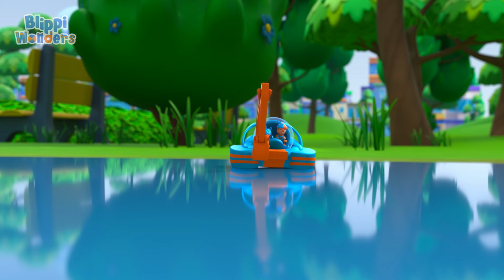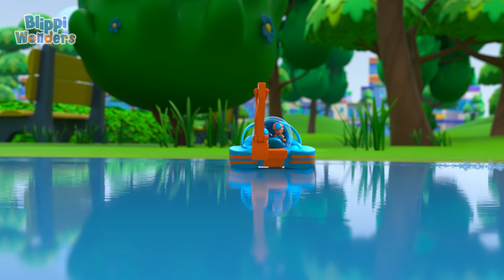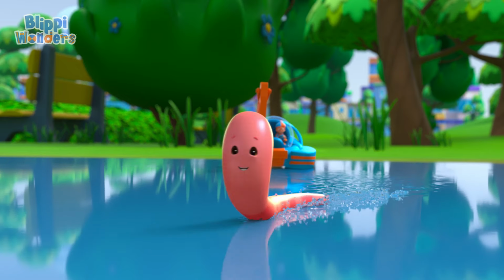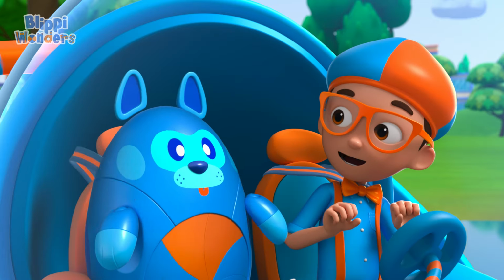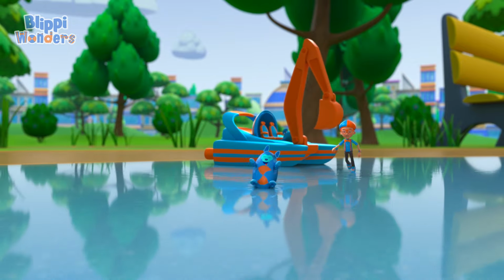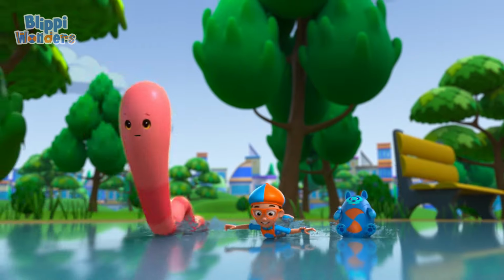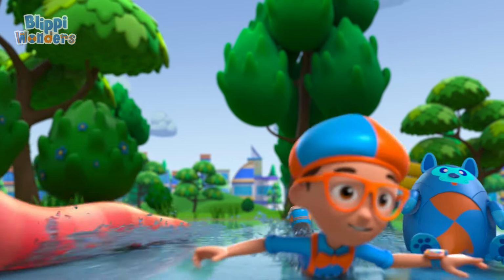Wave? Hello? La la la la la. You're right, Debo. That does look like fun. Whee! Reason number two. When it rains, we worms can move around on the ground much faster.